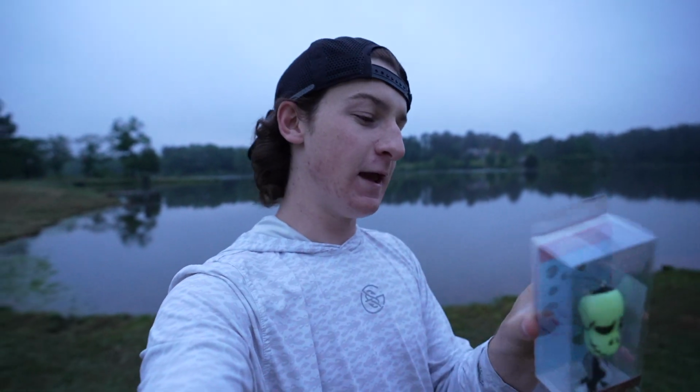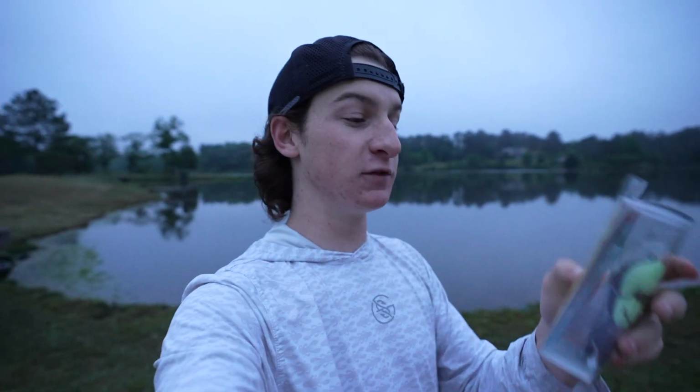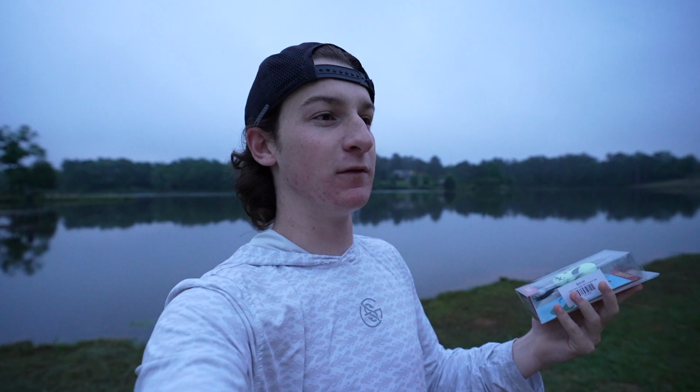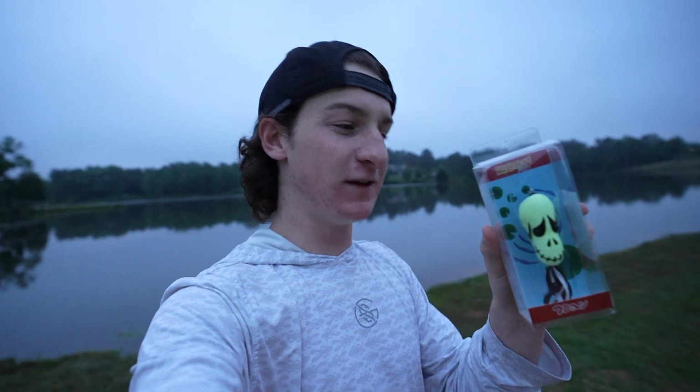This is a $30 Japanese frog. So this is a JDM product. And this thing is super crazy. I've fished with these in the past, and these are honestly, I can say, one of my favorite frogs ever. And this one actually came with some English on the back, so I can actually tell you guys why it works so well. But today we're gonna be fishing with this $30 frog, and this is honestly one of the most expensive frogs I've ever seen. So it's gonna be really fun to see how this thing goes today and see if the fish are biting.